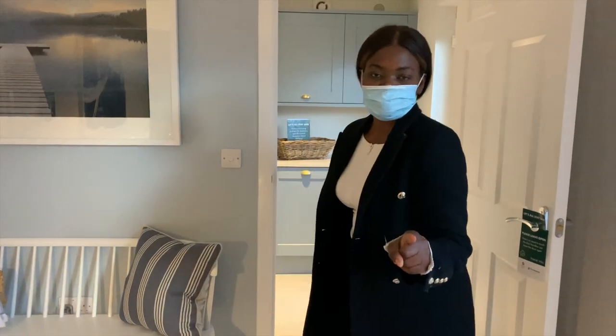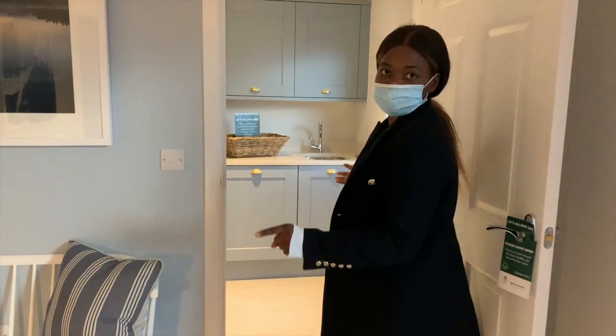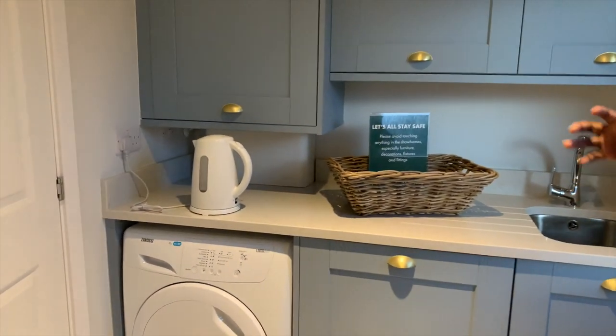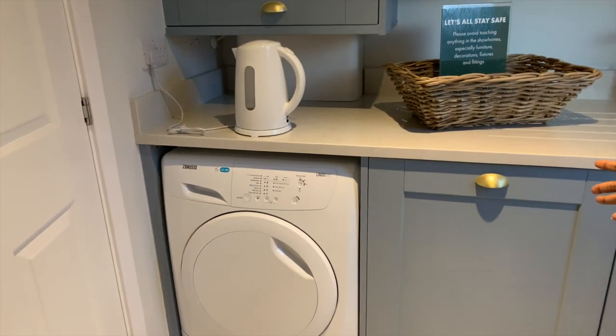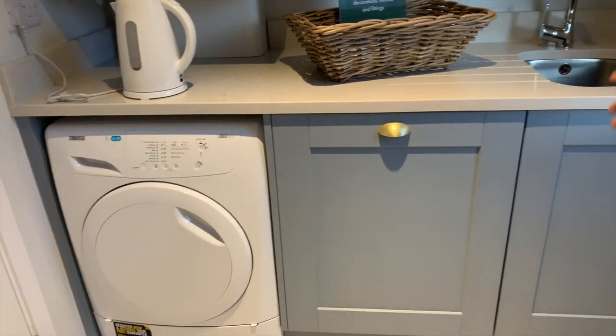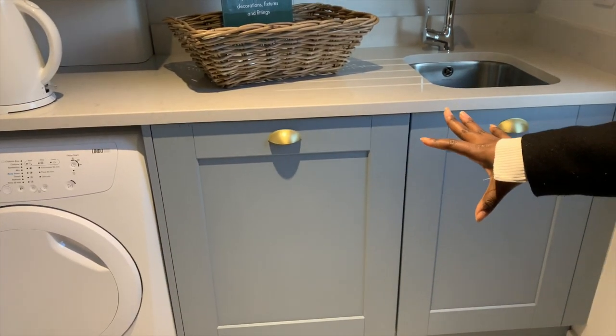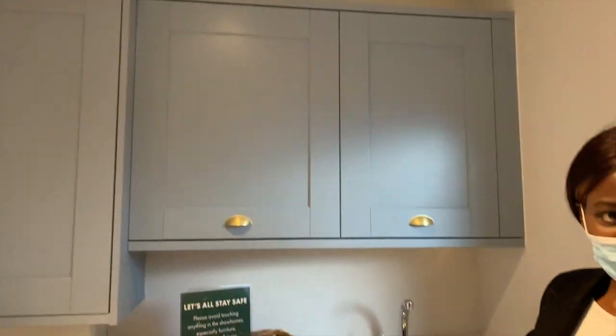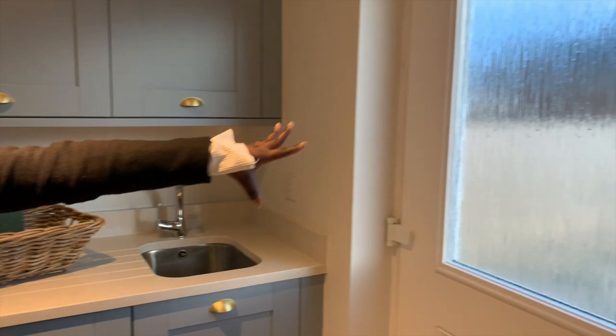So the next place I'm going to show you is the utility room. As you walk in, obviously you have your integrated washing machine and tumble dryer in there as well. You have your boiler at the top, and you also get a sink in here as well for washing. And you also have a door that leads to the back of the house.